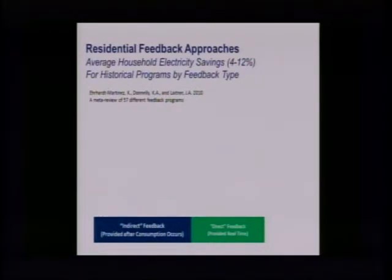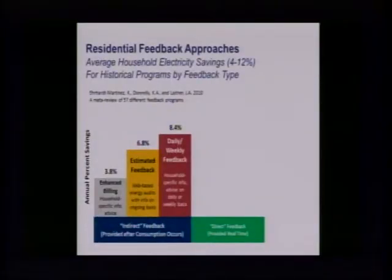This means feedback that you get largely after you've consumed, maybe 2 weeks or a month after. You maybe get a bill or some sort of information in the mail, saying, here's how you did. That's feedback after the actual consumption, versus what we call direct feedback, meaning it's provided in real time, as you're using it, so you can make adjustments on the fly. We found 3 different mechanisms of indirect feedback that we cataloged among these 57 studies.